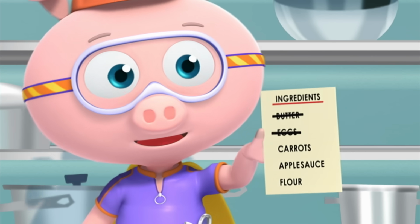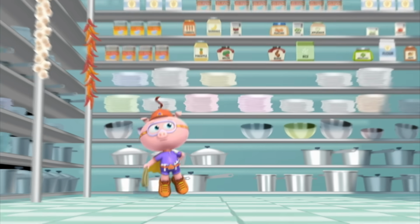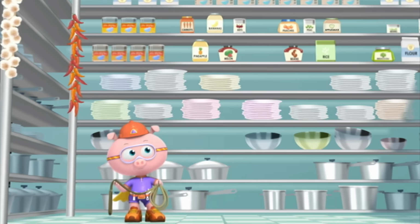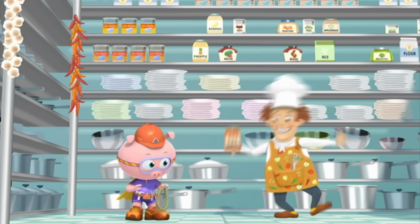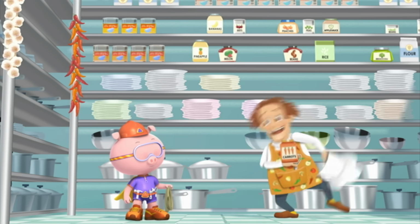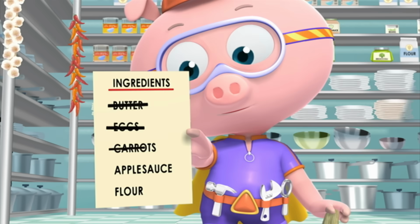The first thing we need starts with the letter C. Which one of these things begins with the letter C? Carrots! Carrots start with C. Lucky letter lasso, go! Here you go, Chef. Carrots. Oh my, thank you.